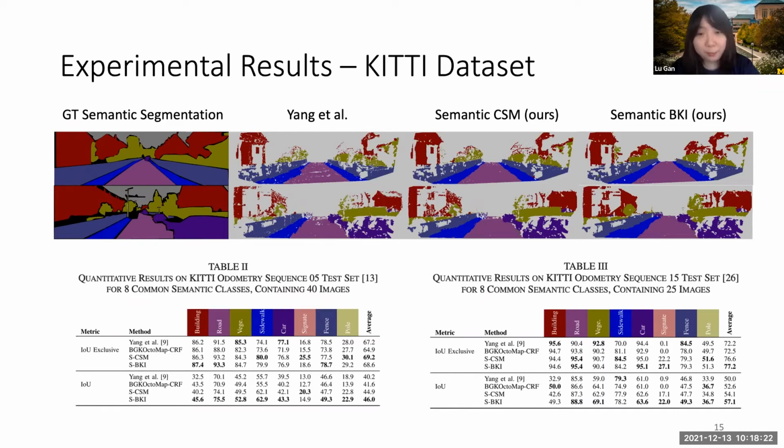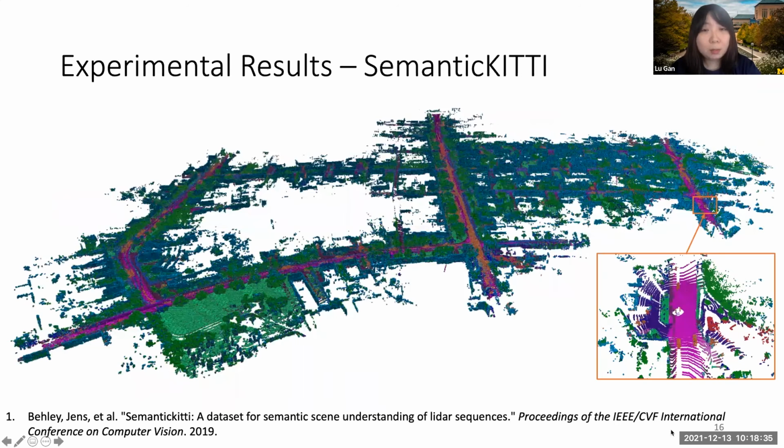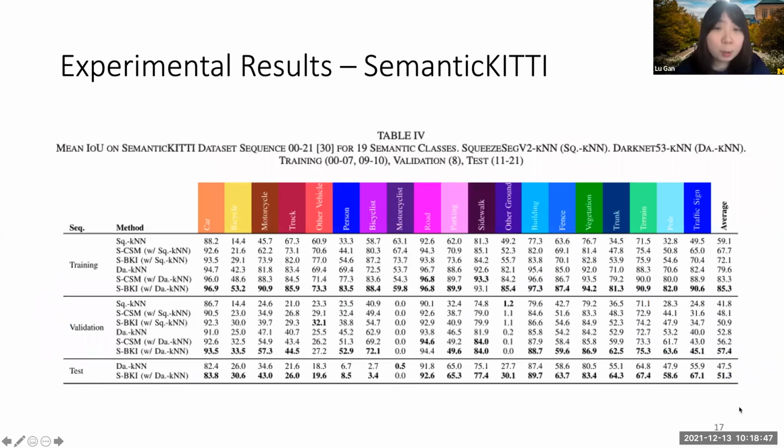Also in the qualitative results, we can see that our continuous semantic map is much denser than the maps built by other methods. Here are some qualitative results on the SemanticKITTI dataset, using a LiDAR point cloud segmentation neural network for generating the semantic measurements. These are the quantitative results on the SemanticKITTI dataset. We submit our results to the dataset server for evaluation, and our method is able to outperform the state-of-the-art deep learning method in 18 out of 19 static classes on test sequences.